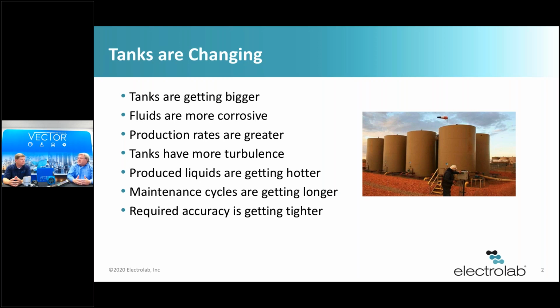The other side is things are getting much more corrosive. We used to worry about situations where there was maybe 100 or 1,000 parts per million of hydrogen sulfide. Now we're 2,000, 5,000, 10,000, 20,000. So things are much more corrosive in the environments we're working in.